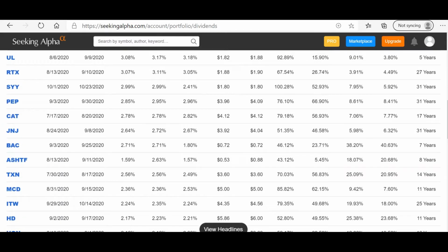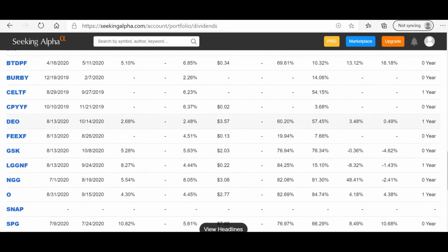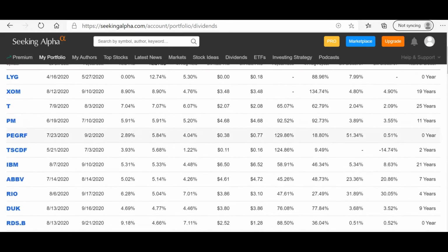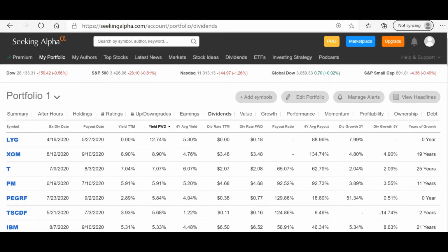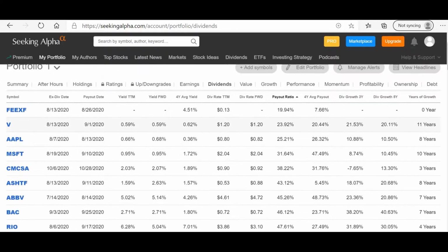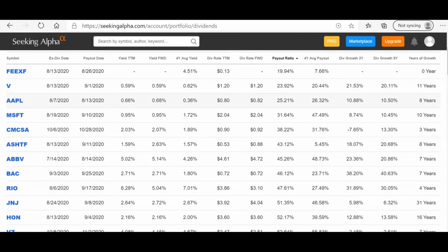Now the yield obviously is quite important, but it isn't something that you want to go off alone. So what we will then look at is the payout ratio, which is displayed here. This indicates the sustainability of a dividend. Ultimately, it's the percentage of a company's earnings that are paid as dividends. For example, if a company made 1 million in earnings, then paid 1 million in dividends, their payout ratio would be 100%. If they paid out 500,000, it would be 50%.